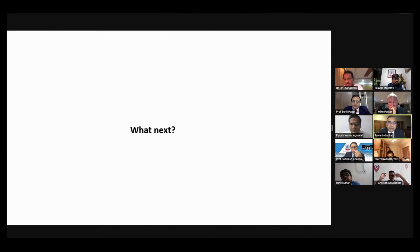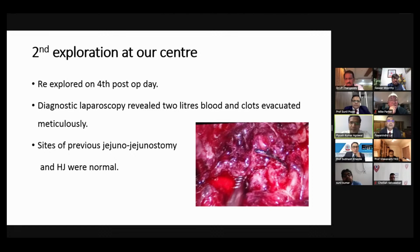Piyush, go on. So we decided to re-explore her at our center laparoscopically on the fourth post-operative day because we saw there was a lot of large clotted blood inside the peritoneal cavity, and that has to be evacuated. So we did a diagnostic laparoscopy, which revealed around 2 liters of clotted blood all over the surface of the liver. We looked for the sites of the bleeding, but we did not find it over the sites of the previous jejunojejunostomy and hepaticojejunostomy. Those were normal.